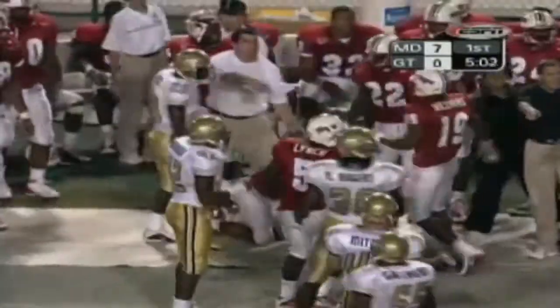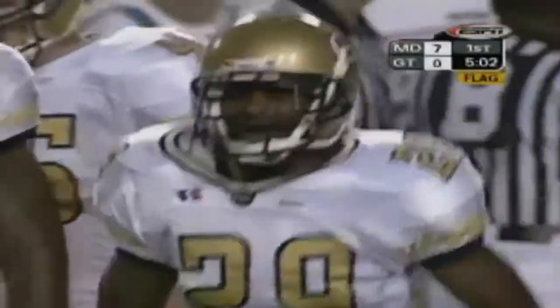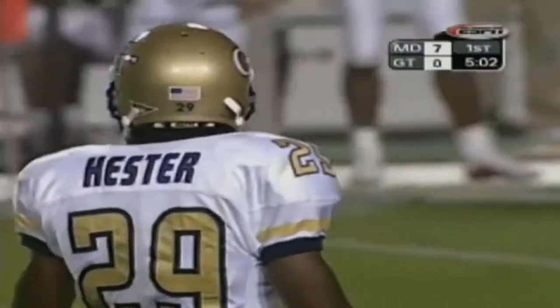This is pushed out of bounds, took an elbow from Marvius Hester, and the flag came out. Last week, there was a 15-yard late hit on Virginia in about exactly the same place on the sideline. The ACC official is very clear. You hit him after he's out of bounds, especially with your forearm, you're getting 15. I think that's the way it should be.